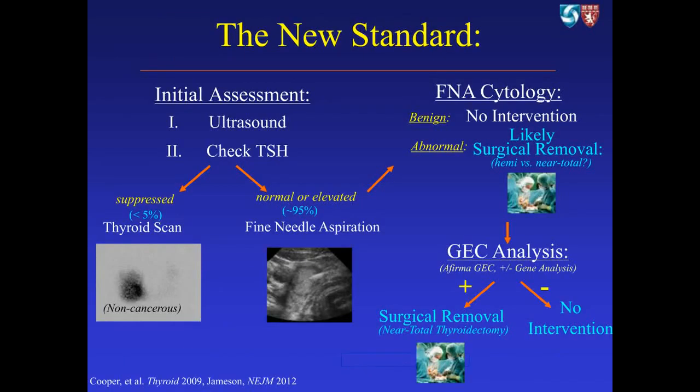But I do think this is increasingly becoming the new standard, that what was going on here for 30 or 40 years, which was simply an ultrasound and checking serum TSH, and then moving us towards fine needle aspiration, has evolved very quickly to really look and say, well, if the FNA cytology is benign, then we stop, and that's an excellent finding. But if it is abnormal or suspicious or any of the other categories that imply a possible malignancy risk, then using the Afirma gene expression classifier is proving to be highly valuable. The reason is that if the Afirma is benign, it is reasonable to consider no intervention, no surgery, because of that low negative predictive value.